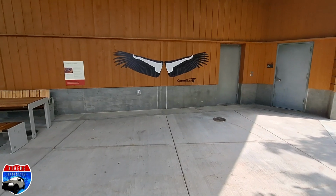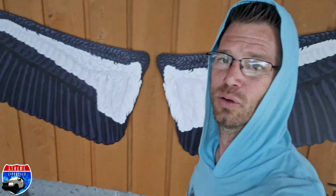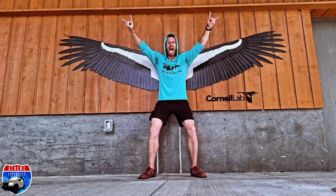Gotta do it. So for my first time being here, I found and followed like the main trail is what I saw, or the trail that made the most sense. Found a trail map.